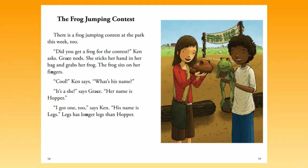The frog jump contest. There is a frog jumping contest at the park this week too. Did you get a frog for the contest? Ken asks. Grace nods. She sticks her hand in her bag and grabs her frog. The frog sits on her fingers. Cool, Ken says. What's his name? It's a she, says Grace. Her name is Hopper. I got one too, says Ken. His name is Legs. Legs has longer legs than Hopper.